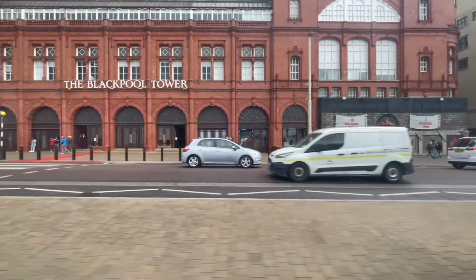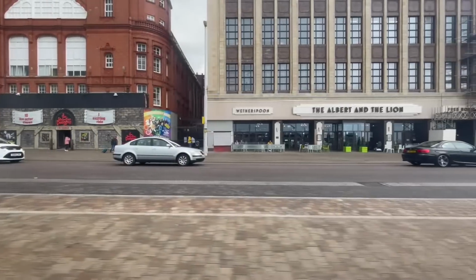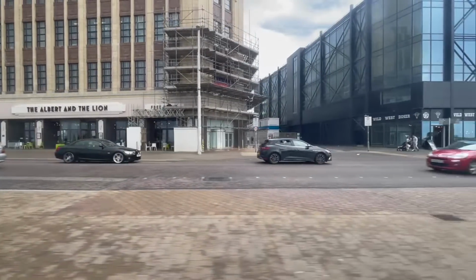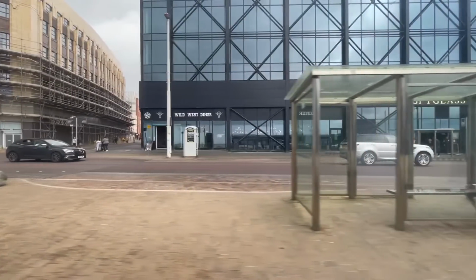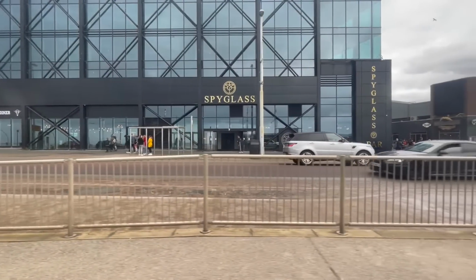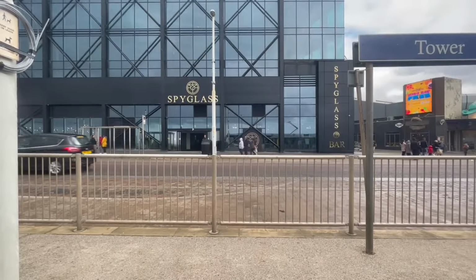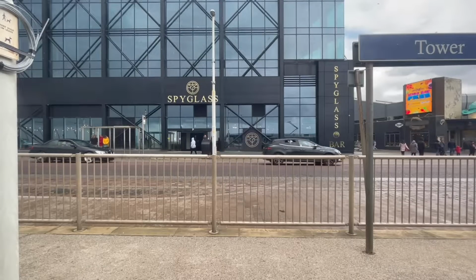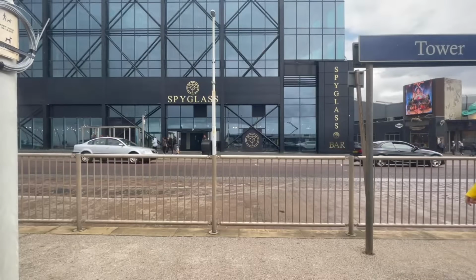Yeah. There you go. Now just about to go past the Woolworths building, built in 1938. Albert and the Lion Wetherspoons on the ground floor there. They've also got a Sports Direct. That's the Sands venue over there. It's supposed to be the Spyglass Bar as well. They're supposed to be opening the Blackpool Museum in there, but I'm not sure when that's going to happen. But we'll have to wait and see. But work seems to have been held up on this Sands venue. Yeah, but they do have a couple of businesses in there.